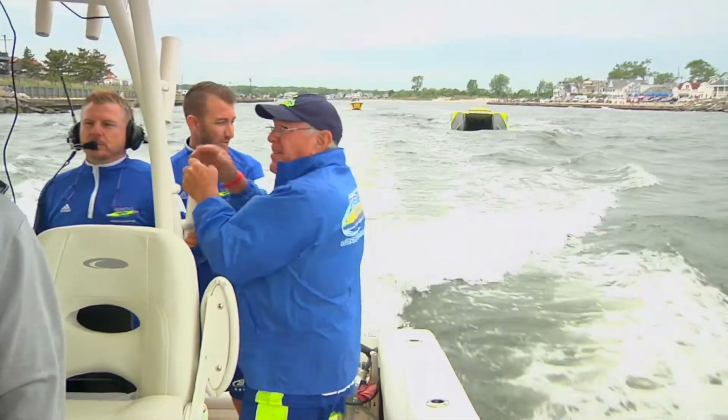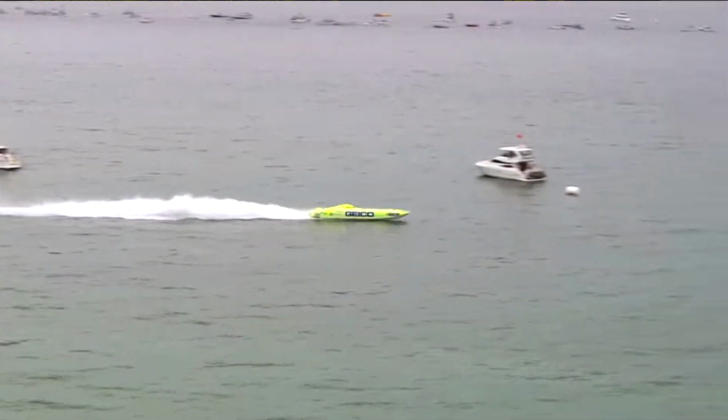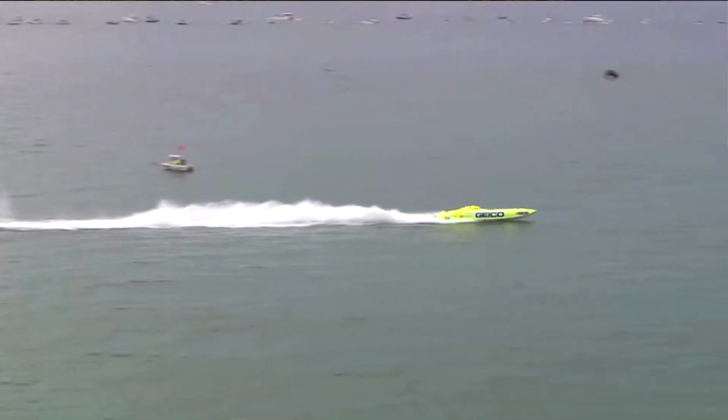You know, the boat today, we're going out in 4 to 5 foot seas. They're going to probably be running 130, 140 over that stuff. It's a lot going on for the guys in the boat. So the less they have to worry about the mechanical side of things, the faster they can go.